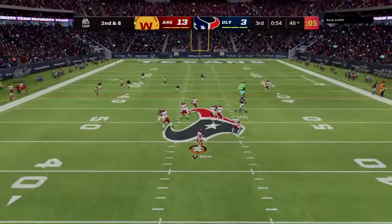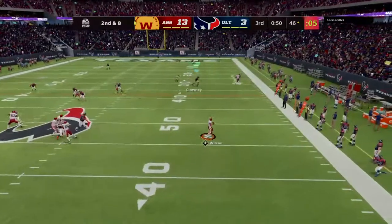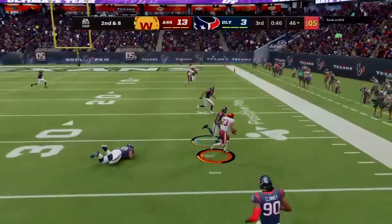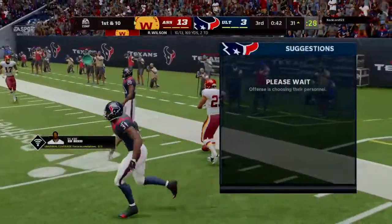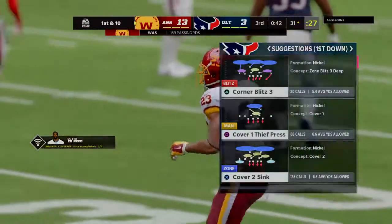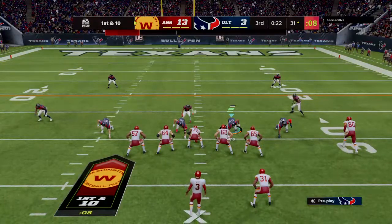Here's Wilson to throw. Flushed out right. Here's Hester open right side. And he's going to be taken down with another 1st down as the stop's made at the Texans' 31-yard line. A new set of downs after a strong pickup of 16 yards.